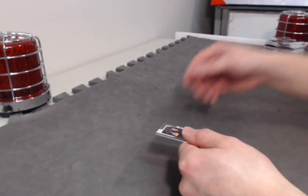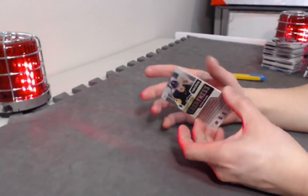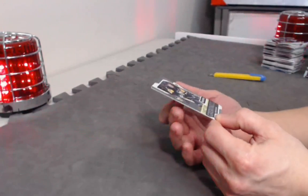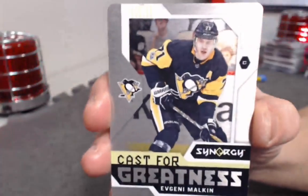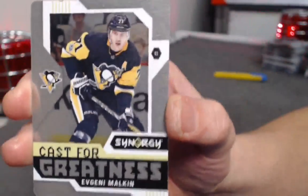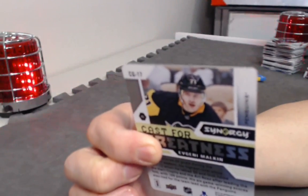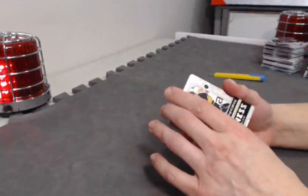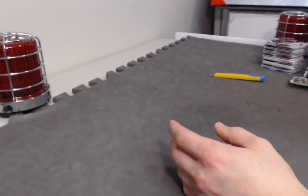Okay. Casper Greatness. All-metal card. From the Pittsburgh Penguins, Evgeny Malkin. It's Geno. Casper Greatness, all-metal card. Malkin. So congrats to whoever's got Malkin. Sorry, Posty. Couldn't pull that for you. We'll leave it on the side.